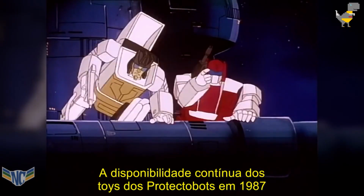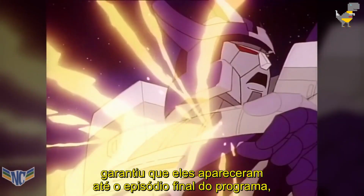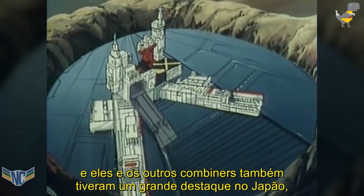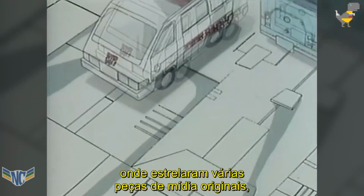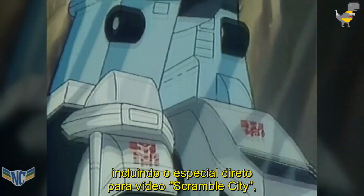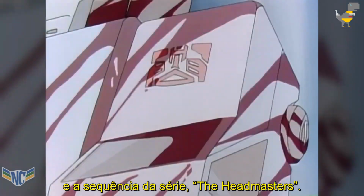The continued availability of the PROTECTOBOTS toys in 1987 ensured they appeared right up to the show's final episode. And they and the other combiners also enjoyed a major marketing push in Japan, where they starred in several pieces of original spin-off media, including the direct-to-video special Scramble City and the sequel series, The Headmasters.